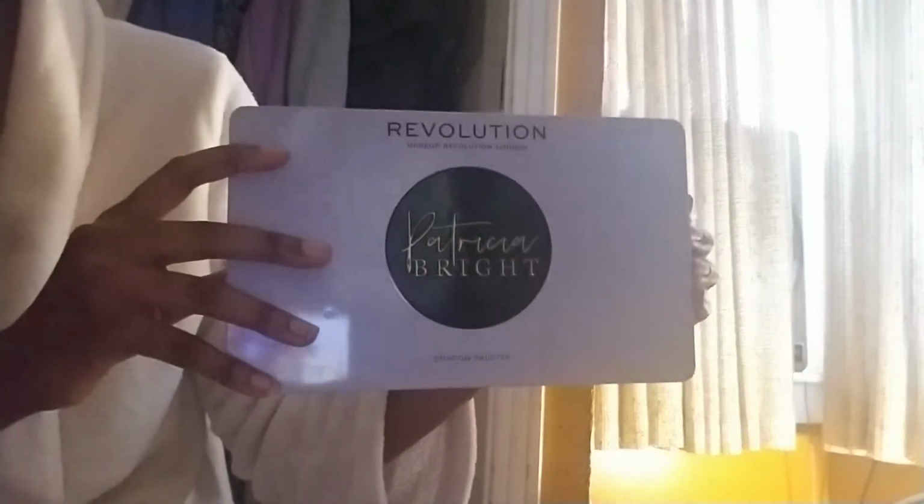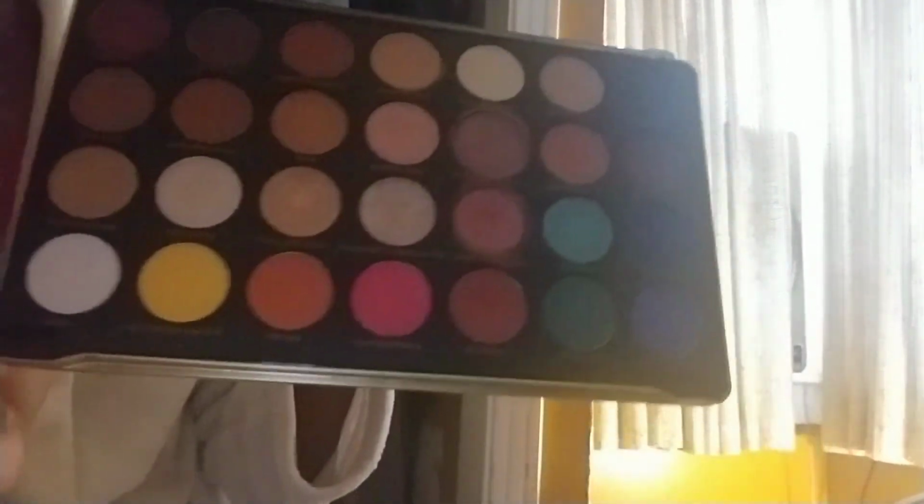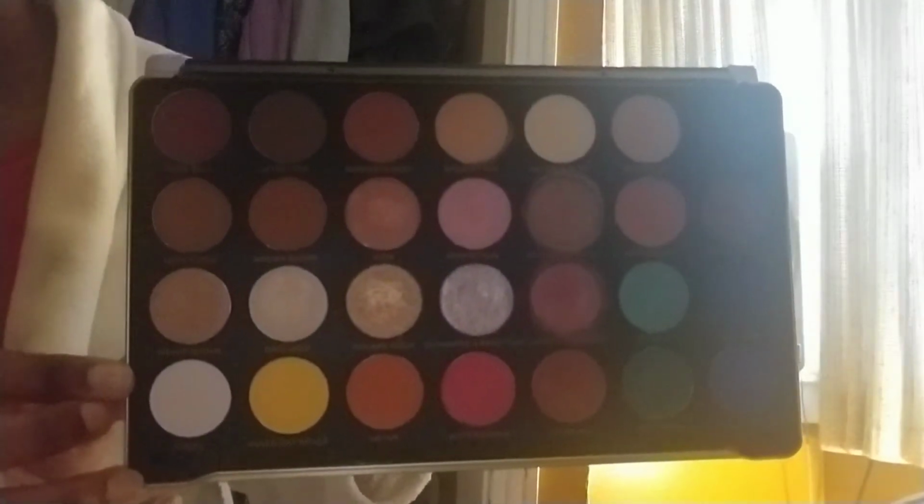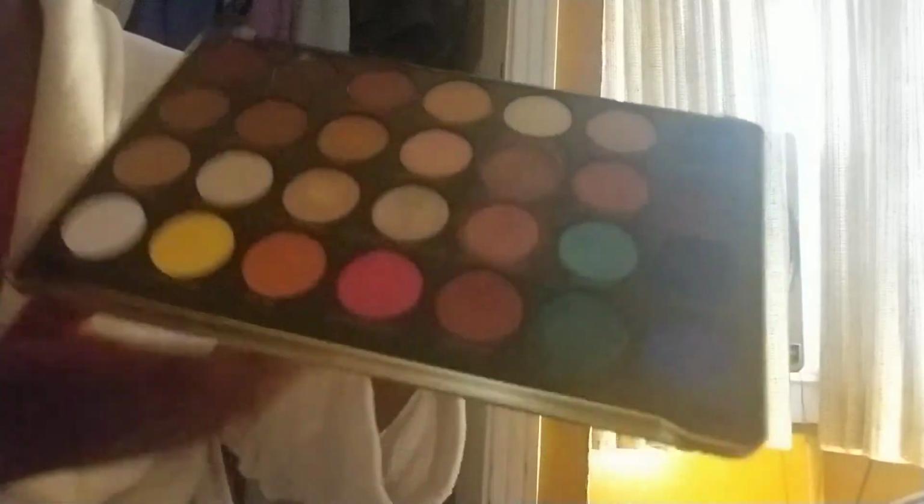So first up, I have my Makeup Revolution and Patricia Bright palette. This is the Rich in Life palette. So this is what she looks like. Colors in here are really gorgeous, and I've used this in a couple of videos, and I plan to use her in another video, so of course she's definitely a keep.